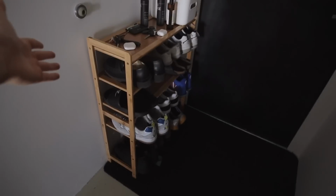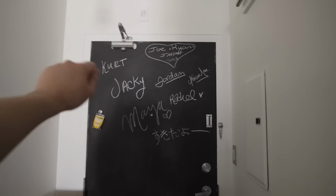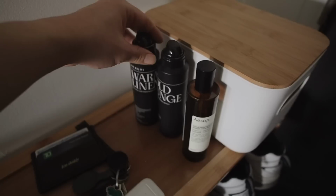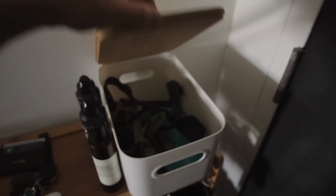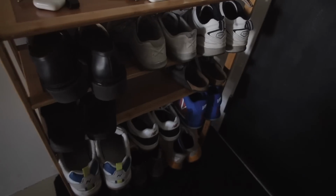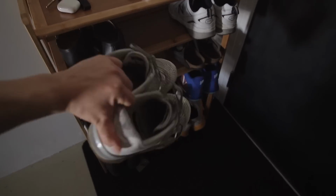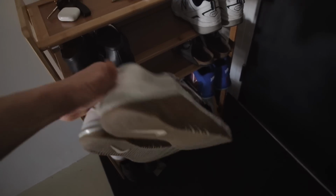Let me take y'all to the entrance. So here we are. Here's where you take your shoes off. As you can see, we have a chalkboard door, so anyone who comes through signs their name. Super cute. Got a few of our favorite room sprays over here. These two are from Vitruvi. This one is Aesop. Jasper's walking supplies, butt wipes, all that good stuff. And of course, we got our shoes. I get a lot of people asking about what gym shoes I wear. These are the Metcons. I think the 7 or 6, not too sure, but Nike Metcons. Also, just a second to appreciate how perfectly the doormat fits here.